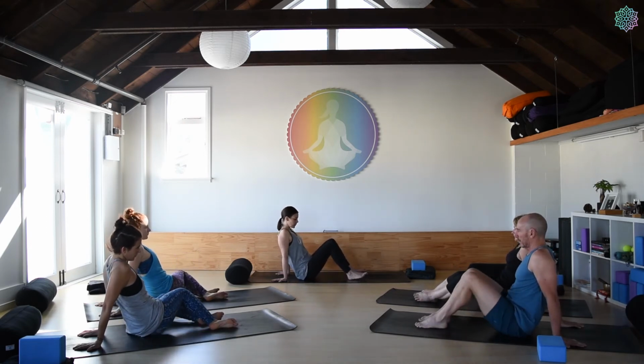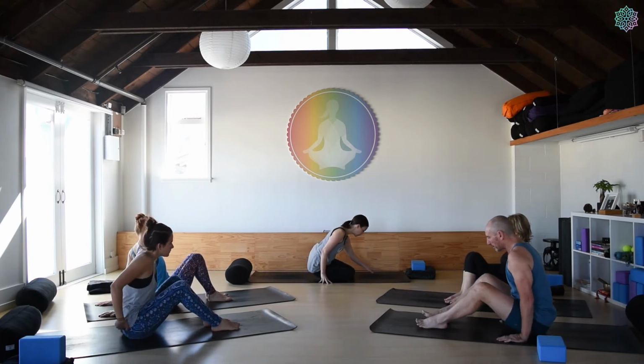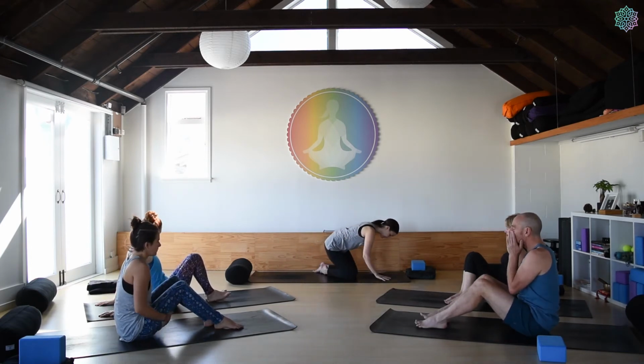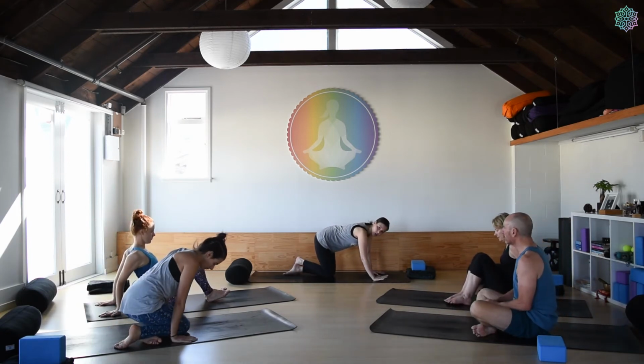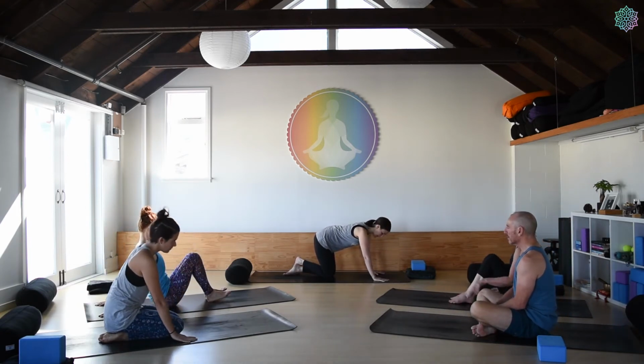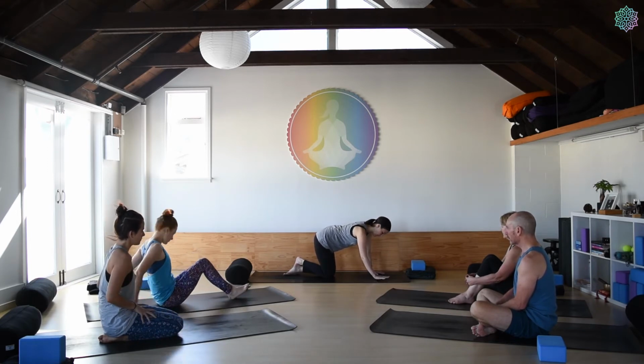Okay, we're moving on to pigeon pose now. I have two different options for you. If you know where you're going, feel free to come into pigeon. If you have sensitive knees or sensitive hips, or just hips that aren't as flexible, then come onto your back and just wait for further instruction.